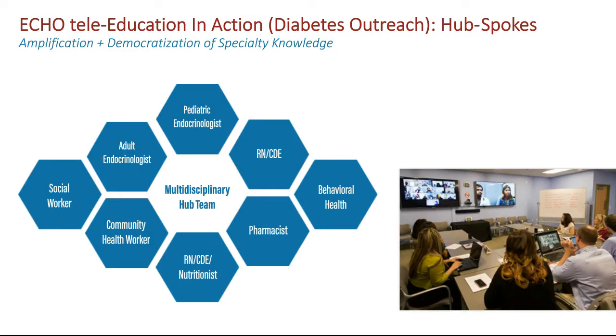And so this is an example of ECHO in action. At Stanford University, we started an ECHO program specifically for diabetes. And in that, you have a hub and spoke model. So the hub is an academic medical center with a team of multidisciplinary specialists: pediatric endocrinologists, adult endocrinologists, diabetes educators, behavioral health specialists, nurses, pharmacists, all in one place, or now with COVID, all in one Zoom room.